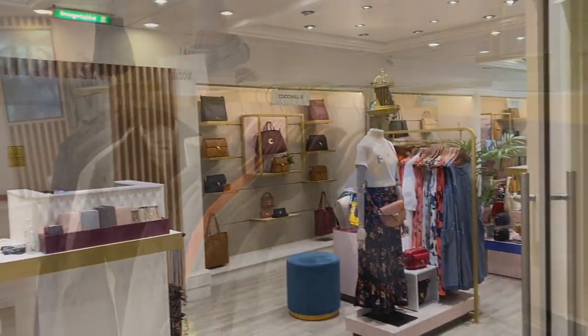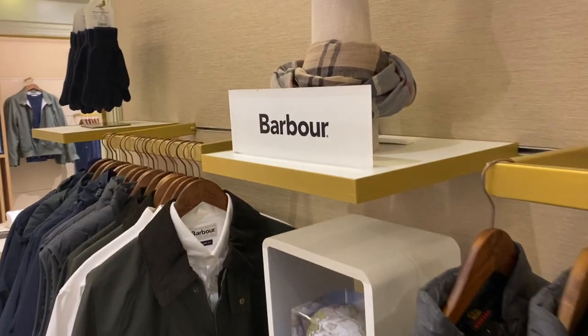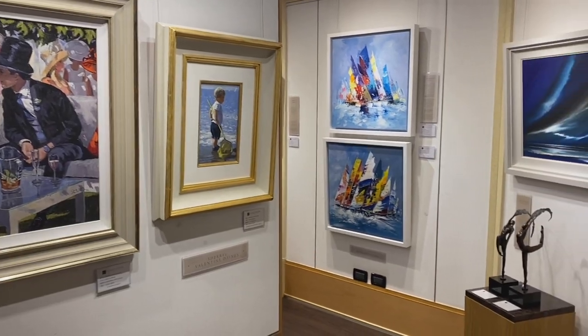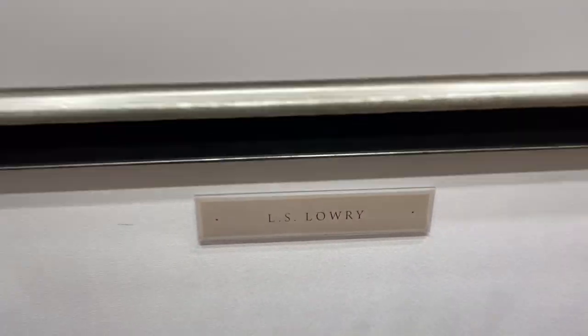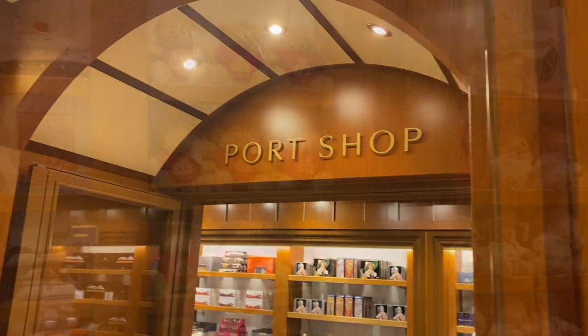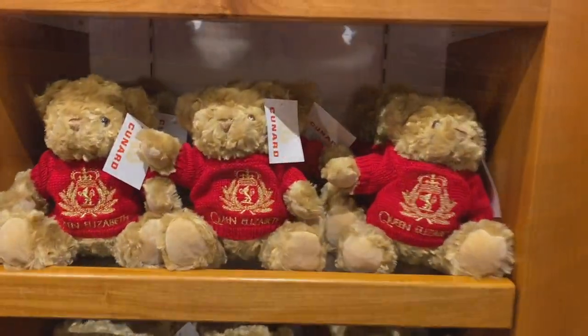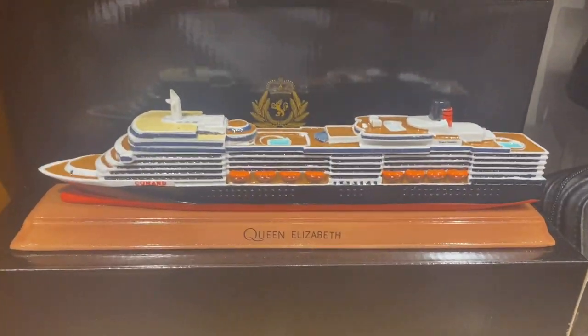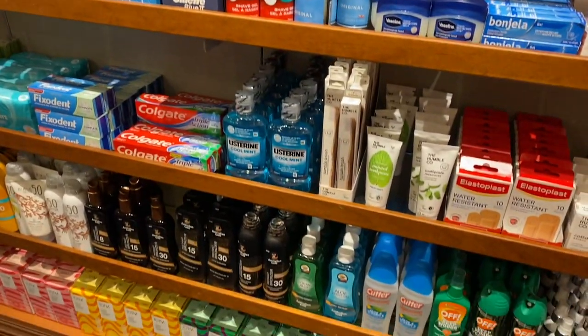There are lots of well-known brands and designer labels for you to choose from. Why not have a look at the Clarendon Gallery and buy a special piece to take home with you? Let's have a look in the Cunard shop on board. There are lots of branded gifts and souvenirs to take home, but also a small supply of the essential toiletries and basics if you run out or forget to pack them. You could pop into the ship's bookshop.